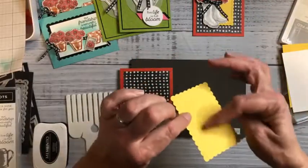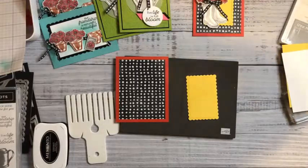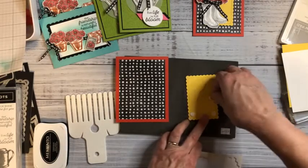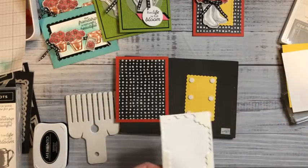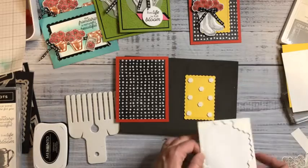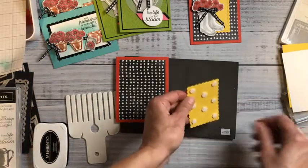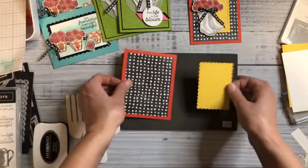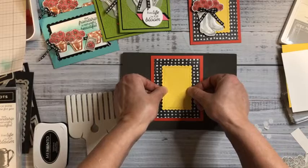I'm going to use dimensionals to pop up this Daffodil Delight on the front. I've already stamped and die cut the boots and the flowers. I just need to color the flowers. So this is Poppy Parade. This is the Perfectly Penciled DSP. This is Daffodil Delight. So I'm just visually centering that.